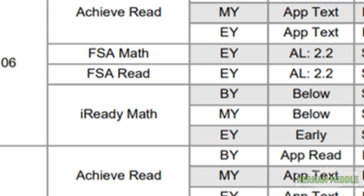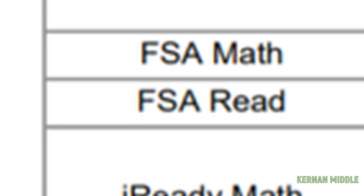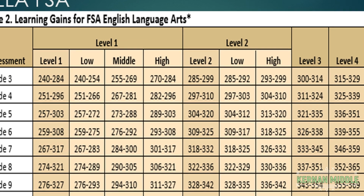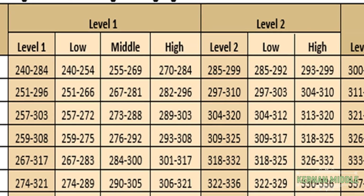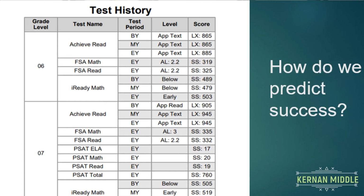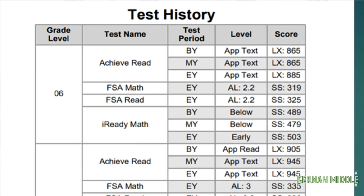Remember that FSA is made up of 5 levels. However, Level 1 and Level 2 are broken into smaller sections. Level 1 is broken into a 1-1, 1-2, and 1-3, and Level 2 is broken into 2 different sections labeled 2-1 or 2-2. On your reference sheet, you can find the scale score breakdown of each level in the chart labeled Table 2, Learning Gates for FSA English Language Arts. Under Test History, you will find your child's historical FSA reading scores throughout middle school.